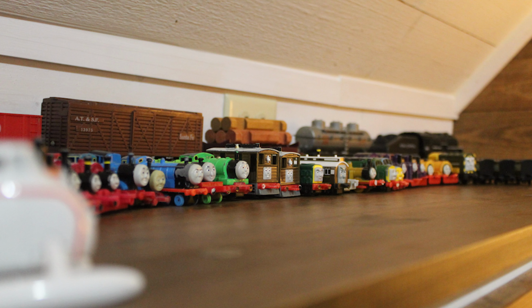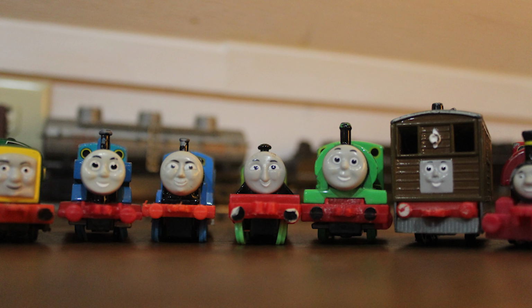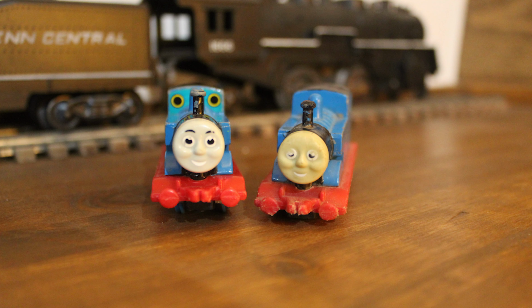Not to mention, my collection recently tripled in size because I was given a lot of it from Train 2589. Without further ado, here's what I've got. To begin, here are the standard gauge steam engines.